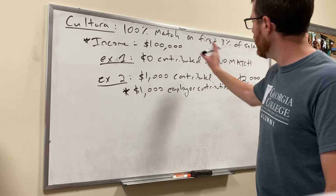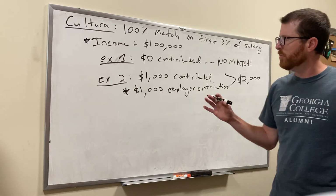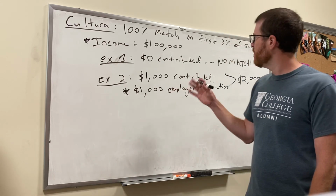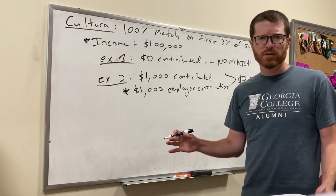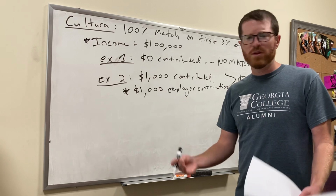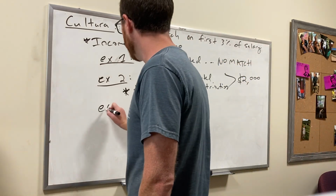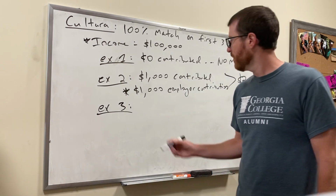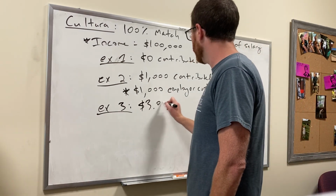You should hopefully already be able to tell what this person should put in at a bare minimum, okay? How much money can they put in to make sure they get all of the match? They need to put in at least $3,000. So a lot of people will actually take this strategy, which I get. It's not a bad strategy. They might just put in a $3,000 contribution.